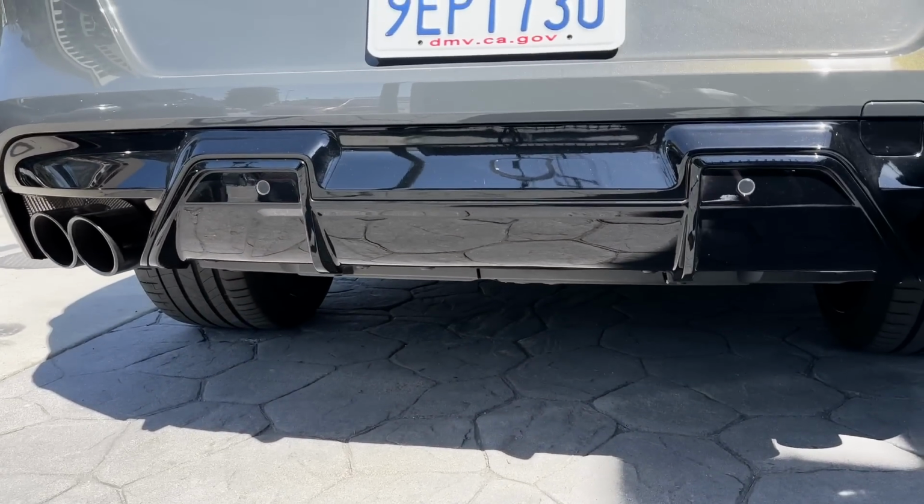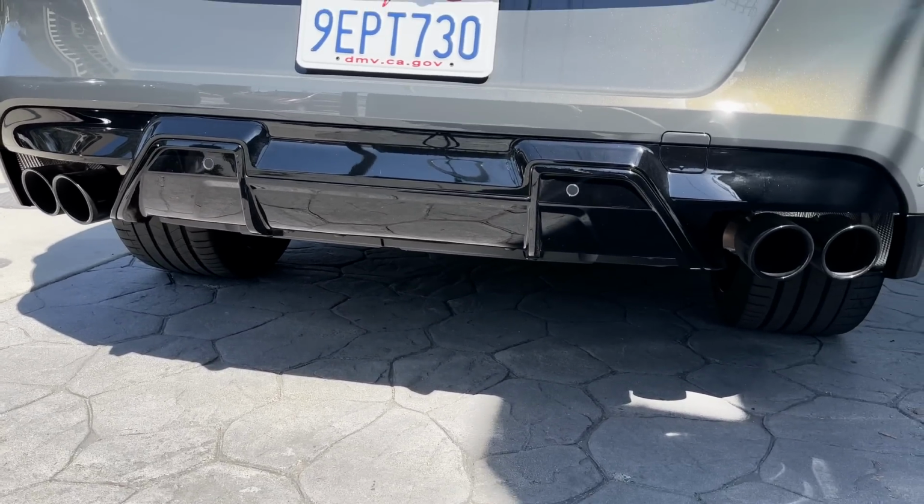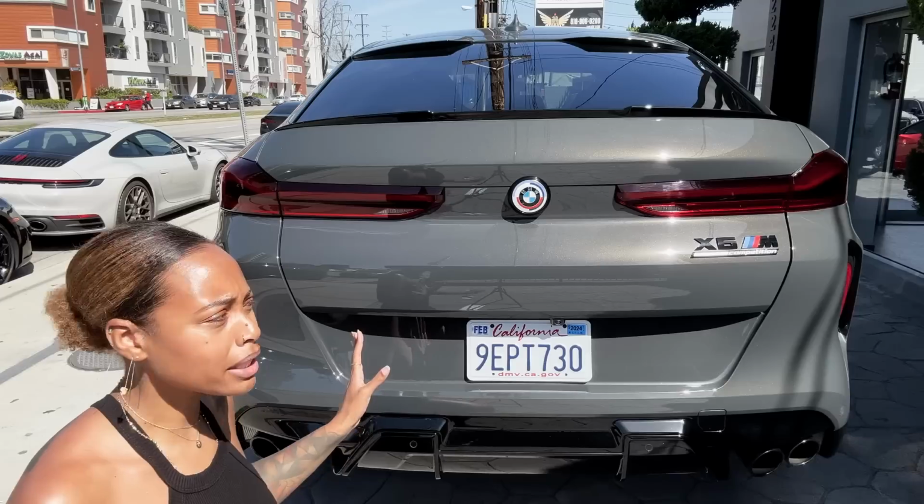And then the emblem right here, right above the license plate, we find a little hidden camera. And right here, this is my favorite part. All of this, the exhausts are beautiful. They're black. We get 4. I just love it. It's really pretty.